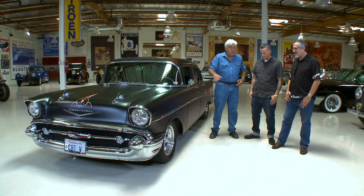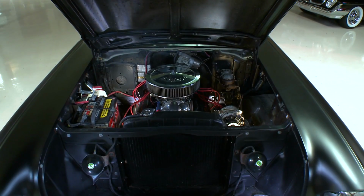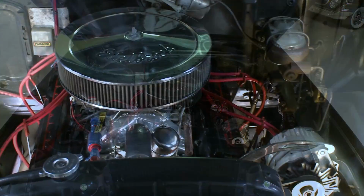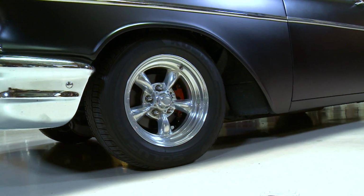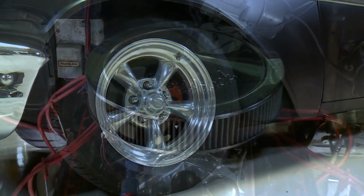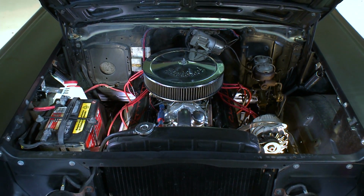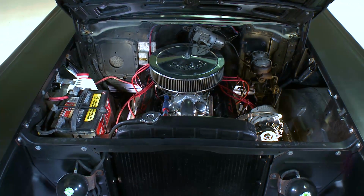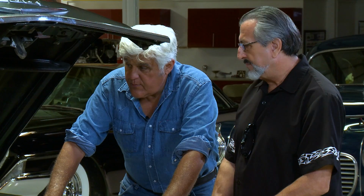Can we see the engine? Yeah. Let's open the hood. Let's take a look. Oh, very nice. And you ran an alternator, obviously, instead of the generator. We went to alternator instead of generator. We went to a dual chamber master cylinder. We went to disc brakes on the front. It has an Edelbrock fuel pump and carburetor with a high energy ignition. So we just wanted it to be a good, mechanically sound, good running car. So what are you looking at, about 260 horse, 270, something like that? Don't know exactly. We haven't put it on the dyno, but it runs good though.